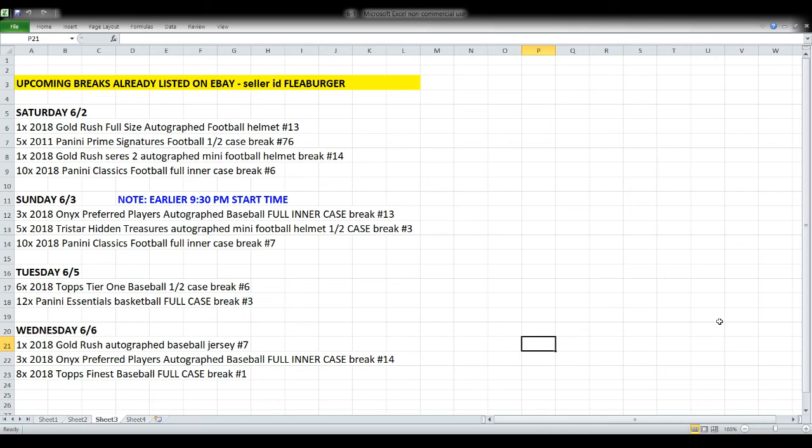But then we'll be back at it on Tuesday night, where we will do a half case of Tier 1. That's kind of weird. It's normally a case, but one of the places I buy from didn't give me a case. They gave me a half case. So okay, that's what we'll break. And then also another case of Essentials basketball. On Wednesday, we'll do an autographed Gold Rush baseball jersey, another case of the Onyx Preferred Players autographed balls, and then we'll start with Topps Finest baseball. That comes out on Wednesday. We'll break a full case of that on Wednesday night.